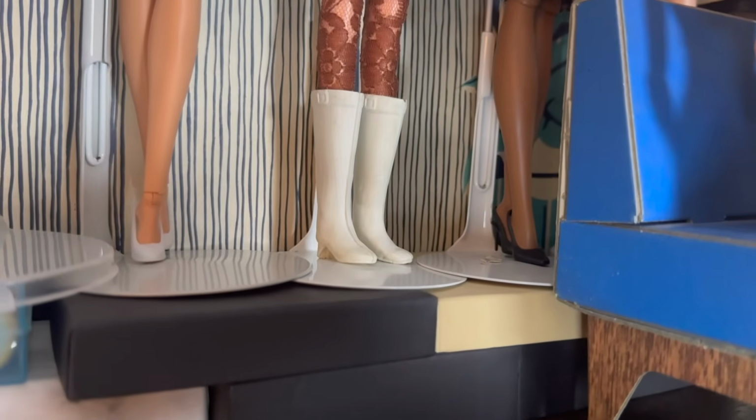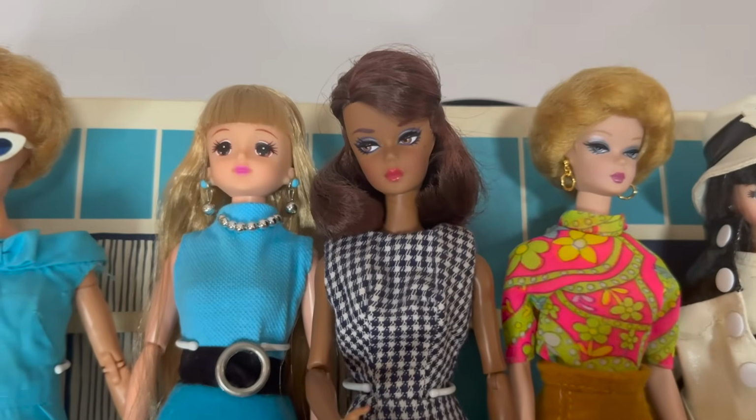What has she got on her feet? Just some of those, the classics. She's really cute. She's one of my favorites. I love her hairstyle too.